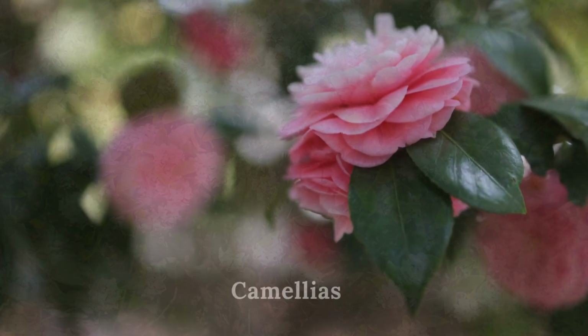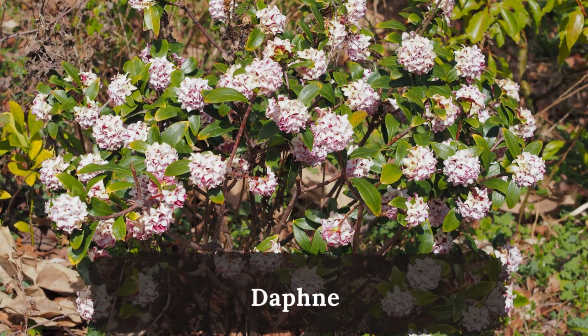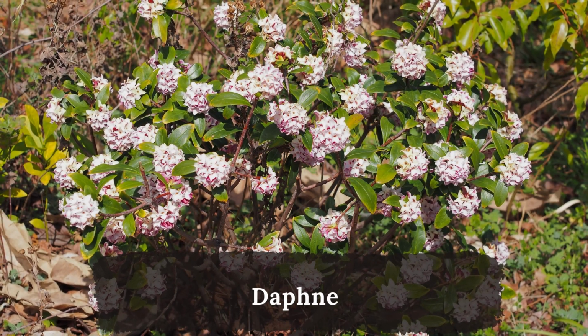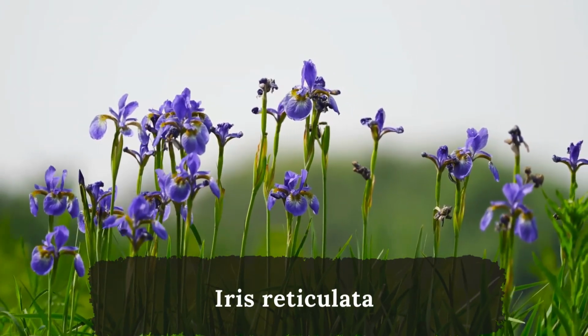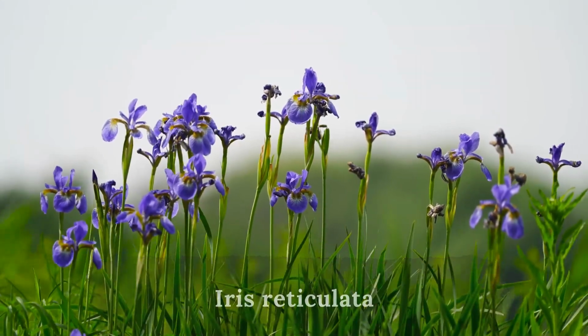The Daphne is known for its fragrant pink or white flowers that bloom in late winter. Its sweet scent can fill your garden with delightful aromas during the chilly months. Next, we have the Iris reticulata, an early blooming iris that often flowers in late winter. Its striking blooms can bring color to your garden when you need it most.